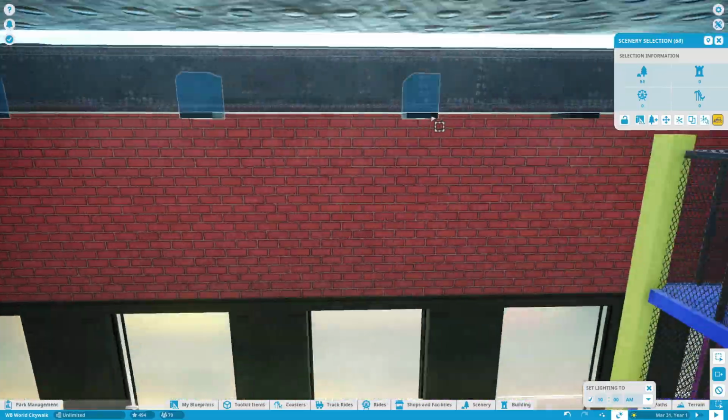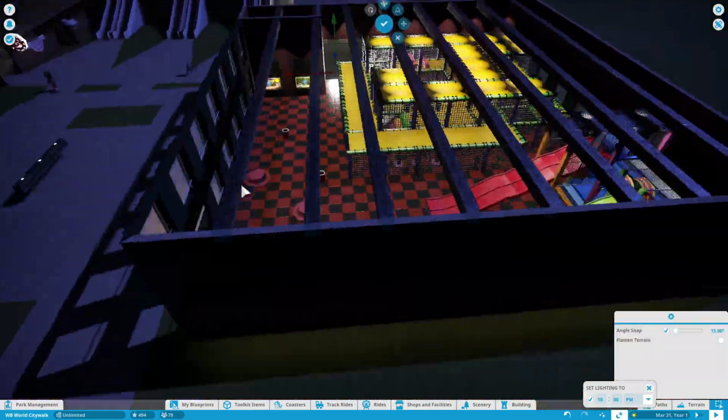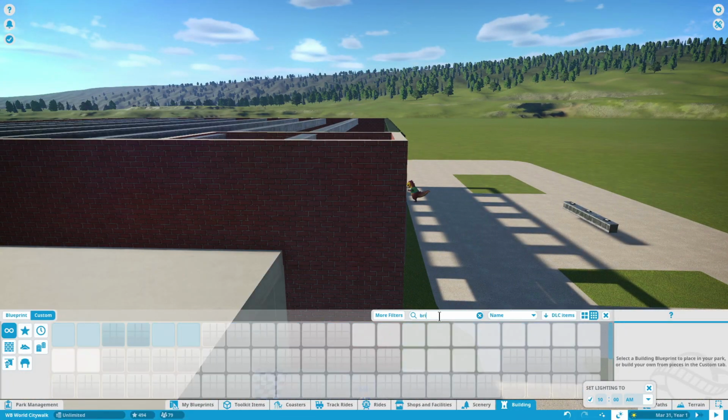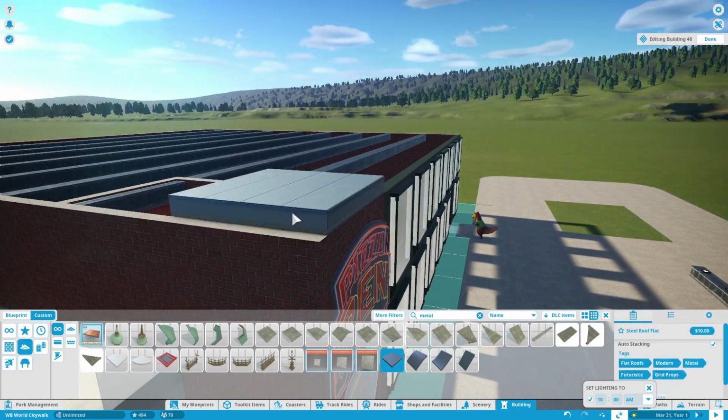As I said, a lot of copy and pasting, but I do recommend it. It saves you a lot of time, and I think it just makes it look better overall. So there we go. Nice and well lit inside, even in the dark, so that way kids can enjoy while parents are enjoying the location as well.